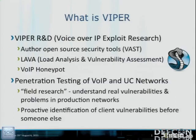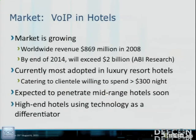First of all, what is VIPR? VIPR stands for Voice over IP Exploit Research. We're a highly specialized VoIP pen test team, and we do back-to-back VoIP pen testing. But we also have some other strategic missions. I'm the director of the Sapara VIPR Lab. We're also working on Lava, which is a vulnerability scanner for VoIP. We publish VAS, which is a Linux distro that has all of our open source tools on it. The commonality with us in VIPR is that we're all passionate about voice over IP security and we love to learn. That's a common thing in our lab.